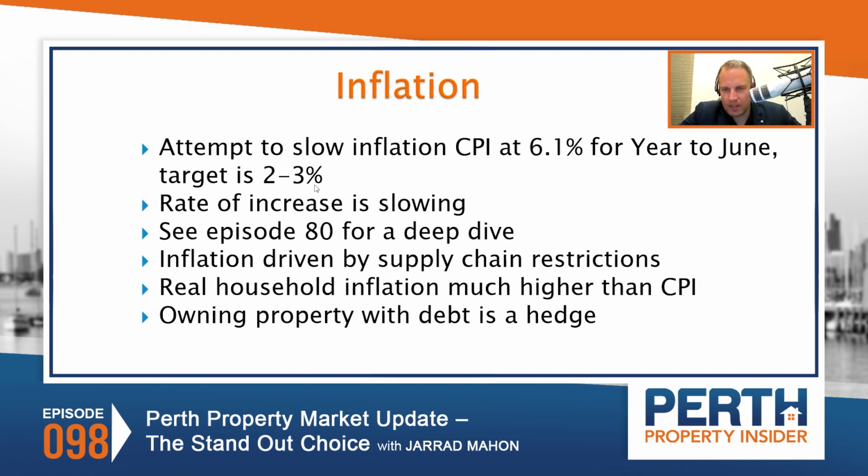We're at 6.1% for the year. It's currently being driven, obviously, by supply chain restrictions, which I mentioned. And the real household inflation that we're all experiencing is typically a lot higher than what the consumer price index shows. So we all know we're feeling it a lot more than just 6%.